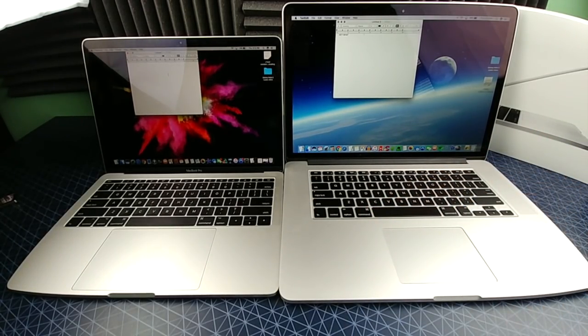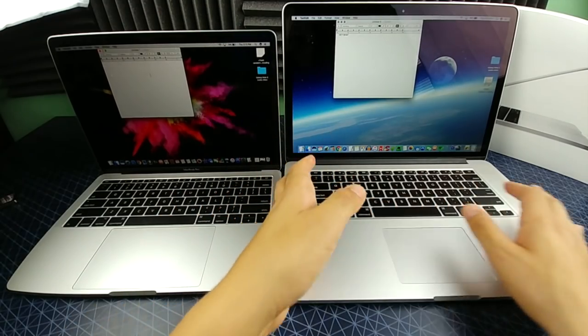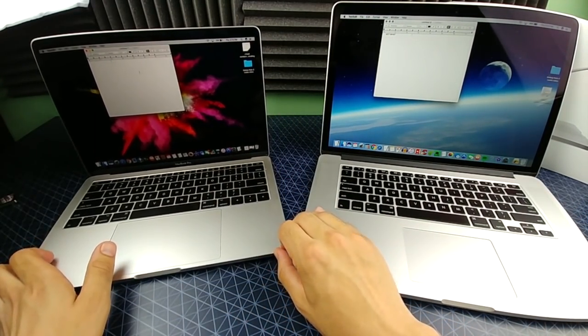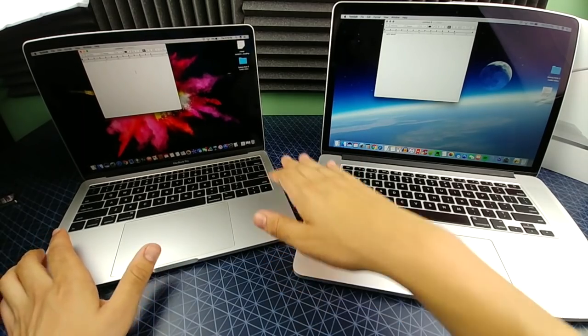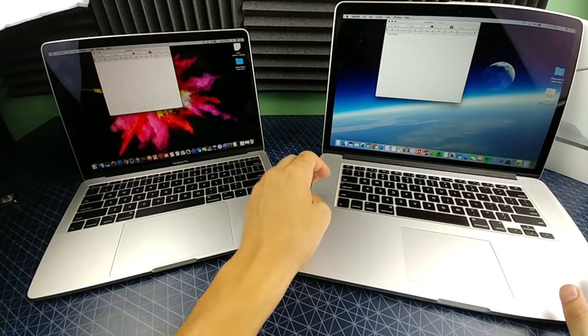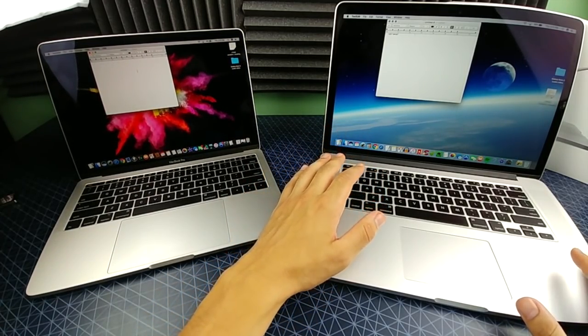So what are my overall conclusions on which one to buy? This is a tricky one because it really comes down to your needs. Do you want a 15-inch screen? Do you want a 13-inch screen? But if you're watching this video, I'm sure you're watching it because you're seeing that you could get this MacBook secondhand for around the same price as a newer MacBook, or maybe you're just considering either a newer MacBook or an older MacBook, and that's what this video was designed for.